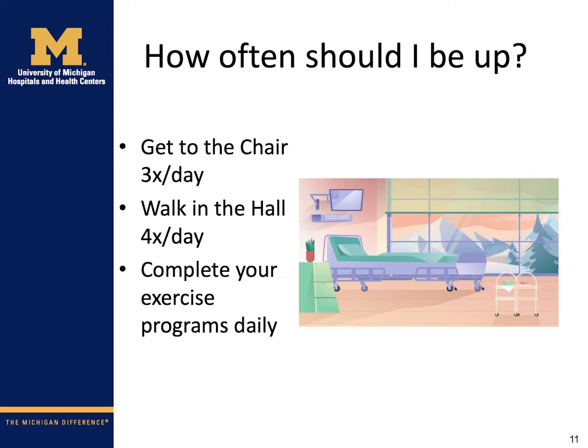While you are in the hospital, your physician orders will ask that you are out of bed in your chair 3 times a day. Ideally, this will mean that you are sitting up in the bedside chair to eat your meals. You will also be asked to walk in the hallways 4 times a day. As mentioned earlier, these activities help you avoid complications and recover quickly following surgery. While up, please remember to complete your exercise program and use your Incentive Spirometer.